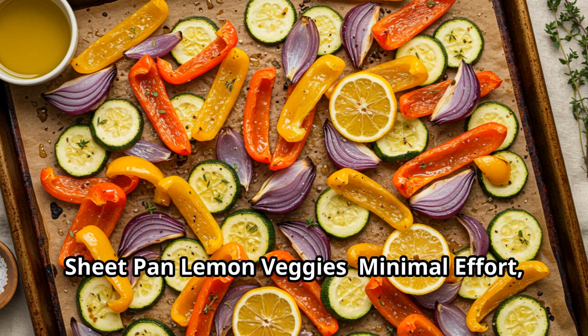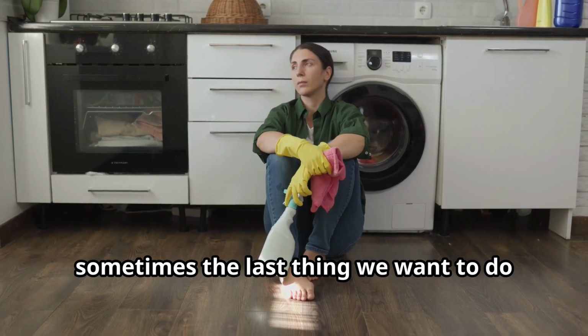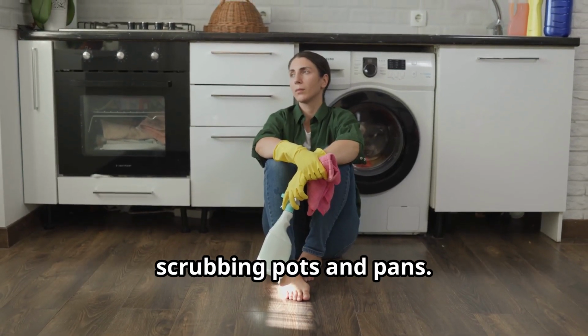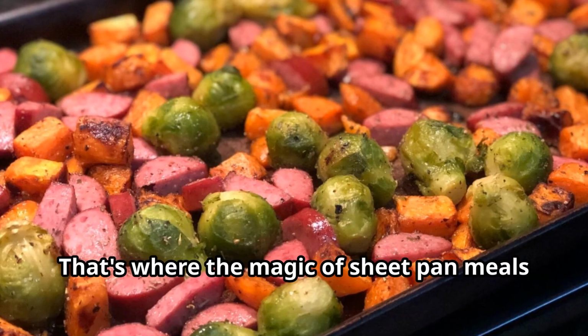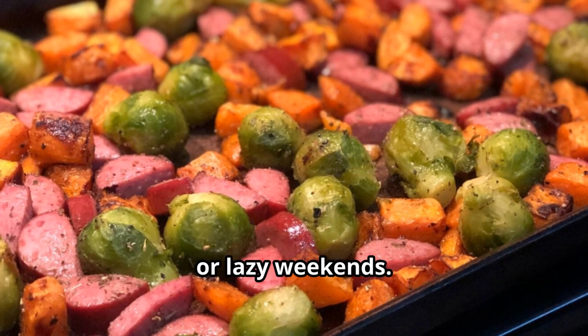Sheet Pan Lemon Veggies. Minimal effort, maximum flavor. Let's be honest, sometimes the last thing we want to do after a long day is spend hours in the kitchen, scrubbing pots and pans. The thought of a complicated recipe can be overwhelming. That's where the magic of sheet pan meals comes in. They are a lifesaver for busy weeknights or lazy weekends.